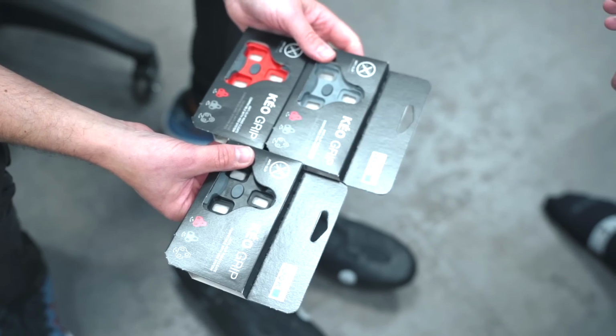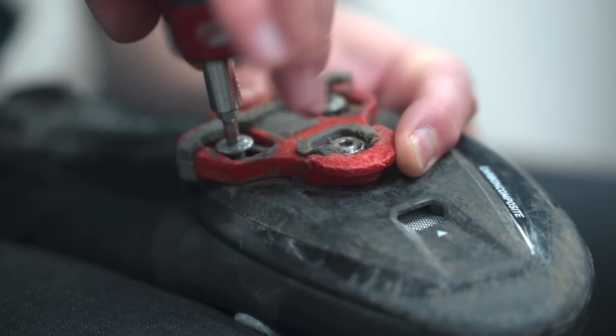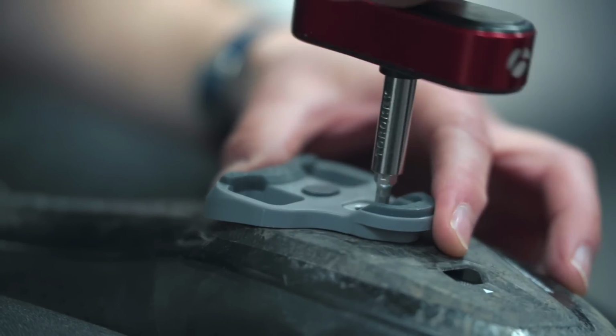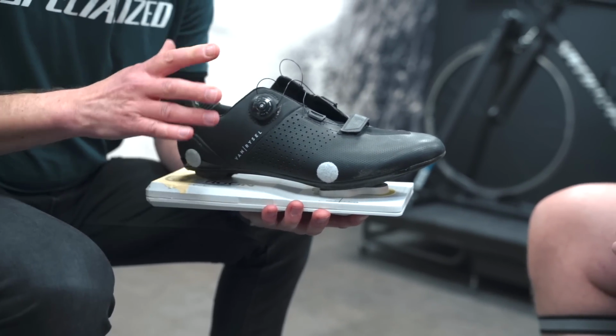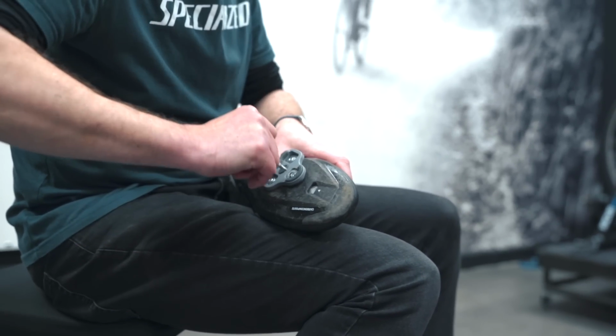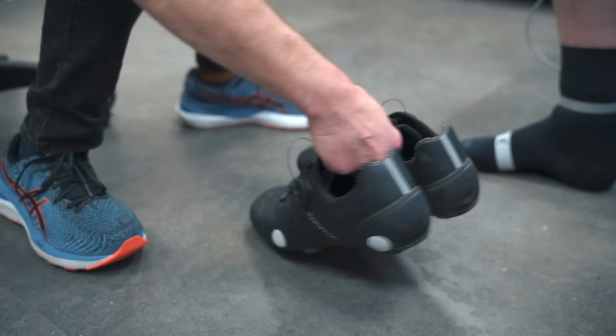Next up, let's talk cleats. Step 1, taking off the old cleats. Step 2, unboxing the new cleats and putting them on, but not entirely. So we know that your right foot comes out more than your left foot, so I'm going to heel that in just a little bit more. And after adjusting, Phil makes sure they stay put. There we go, shoe problem solved.